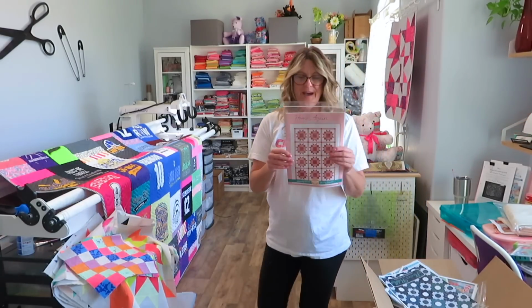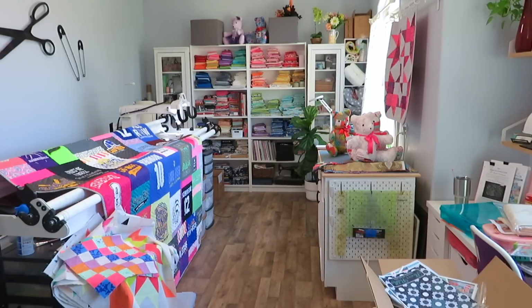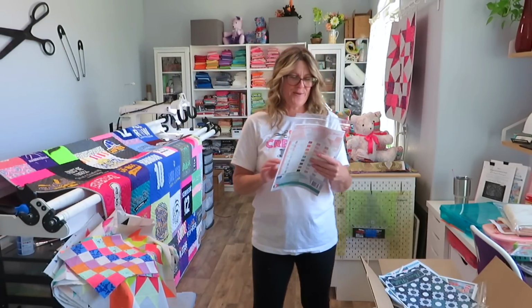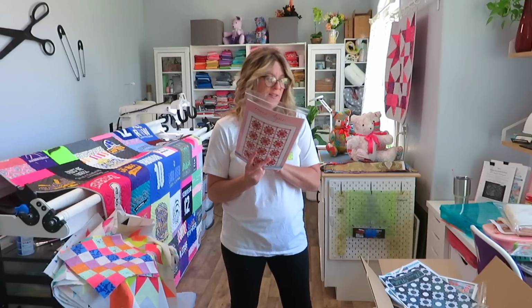The Home Again pattern. This is really cute. And, oh, I can't get him to stop. This is the Home Again pattern. This is a really cute one, Lori Holt. But this will be in the box.